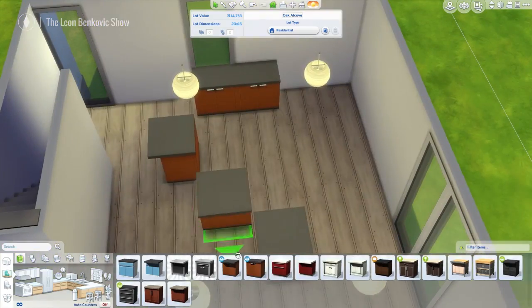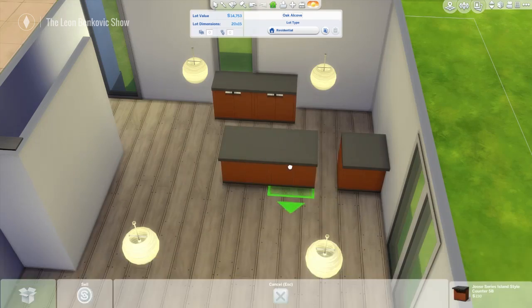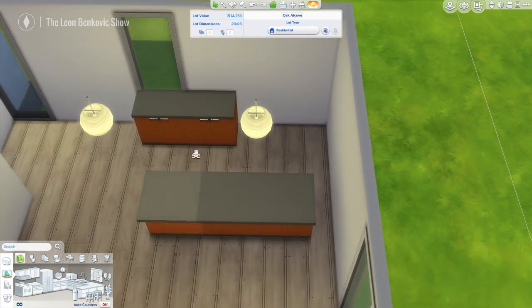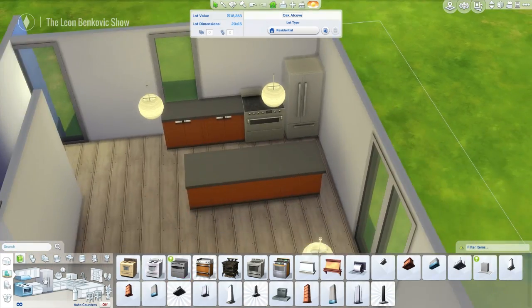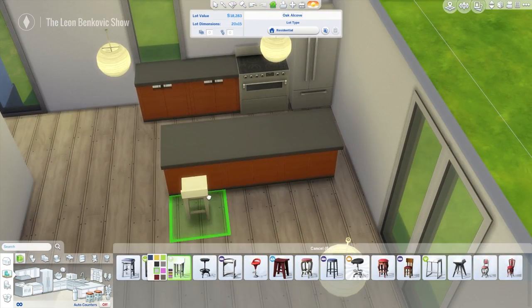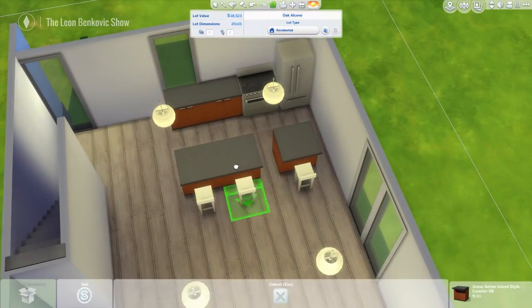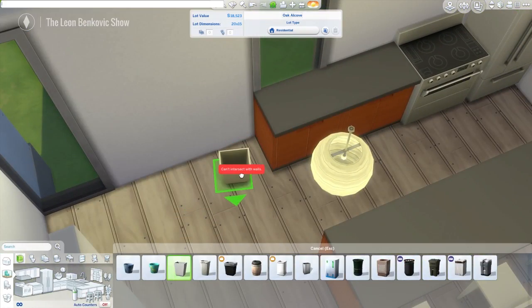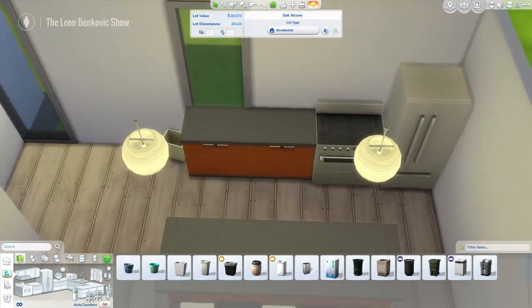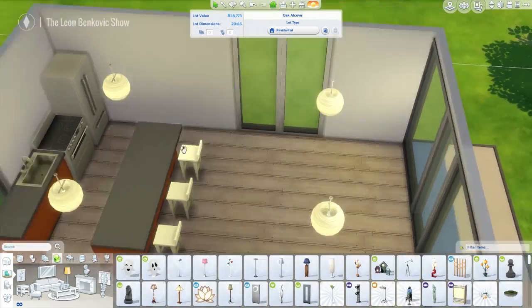Here, I was just playing around with counters a little bit. I went with the orange just because I never used that color on the counters, and they kind of looked nice. They didn't look nice all the way up, but kind of. So yeah, here as you can see this island, we'll be moving it so we don't have that small gap there next to the wall. Instead, your Sims can fully walk around it, which is pretty cool.